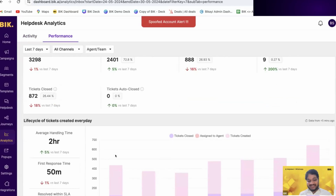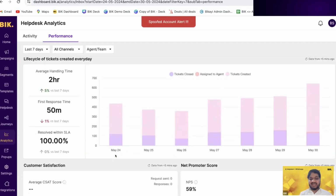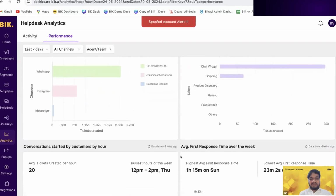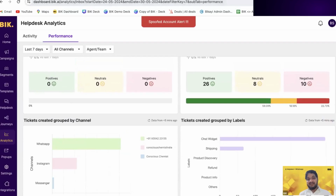So any time a chat gets closed by your agent, the customer receives a message over your WhatsApp or, let's say, email, and they are able to rate the conversation on a scale of 1 to 5 or 1 to 10, whatever you choose. And then we can see our NPS and CSAT scores directly from here itself. So these are the wonderful things we are doing with Big Guys.